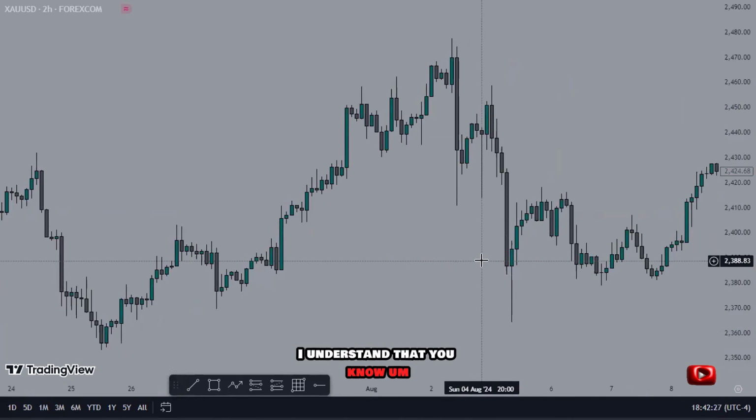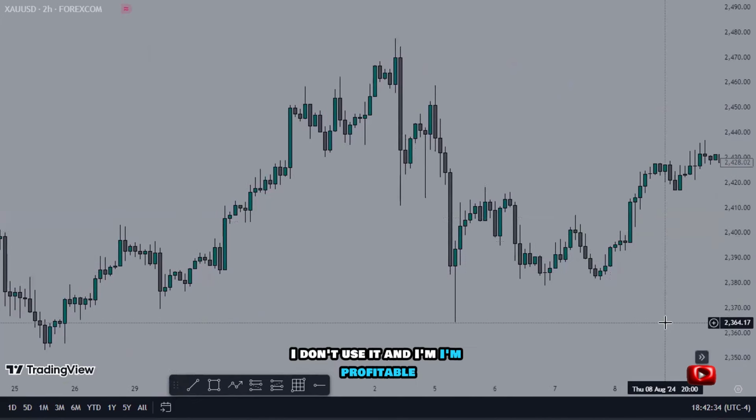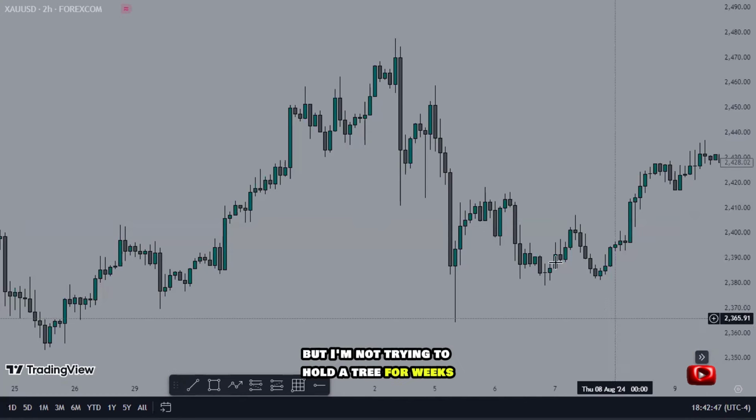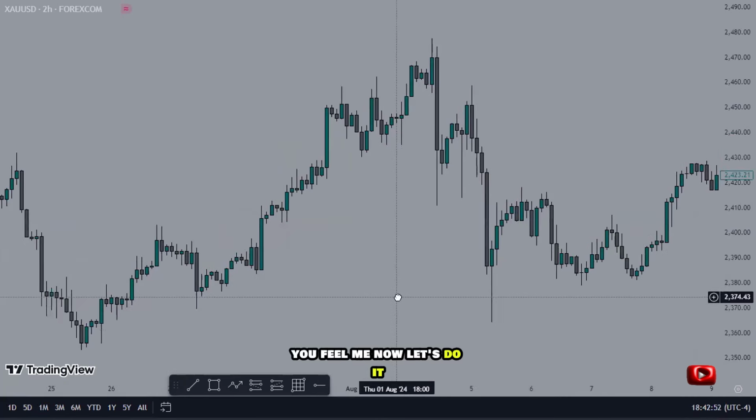I understand that top-down analysis is a thing in this trading industry, but honestly I don't use it, and I'm profitable. I'm very, very profitable at that. I just trade what I see, and the 2-hour time frame has a lot of information. It has enough information for me to go off with, so I don't necessarily need to go on a larger time frame. I see what I see here and I work with it. I'm not trying to hold a trade for weeks. I'm taking a quick trade and I'm out. You feel me? Now let's do it.